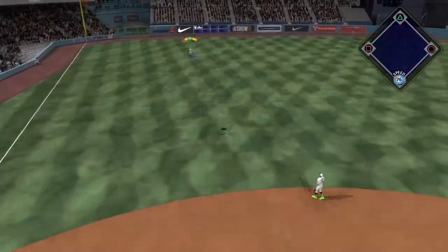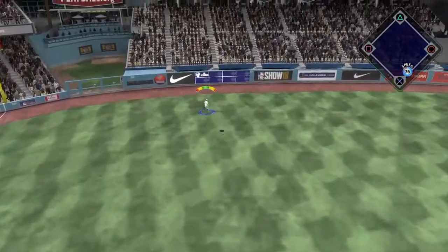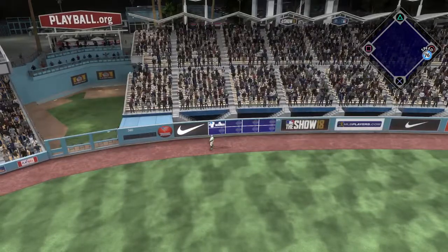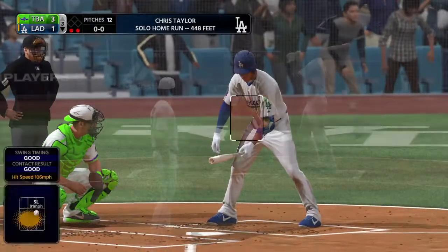Now a swing and a deep drive to left. A leap at the wall, but forget it. It's gone. A home run.